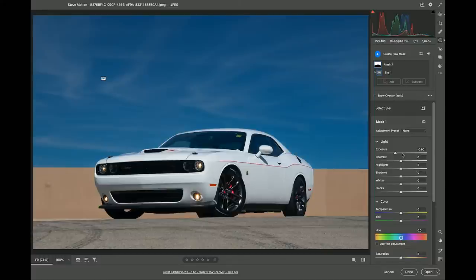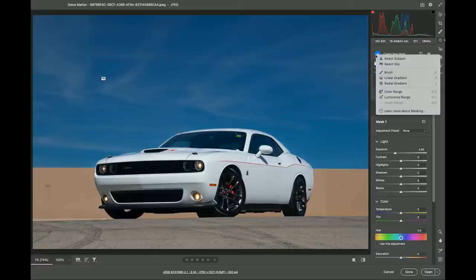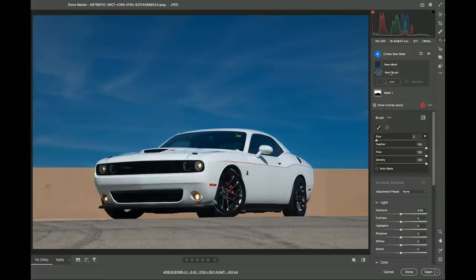Next, I would hit create new mask. I'm telling Lightroom or Camera Raw, leave what I did, I'm okay with it, I want to do something different. So click create new mask, and I'm going to choose the brush this time. I'm going to go to exposure, and I'm going to open up this grill on the front of the Challenger.